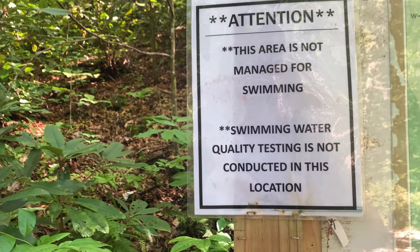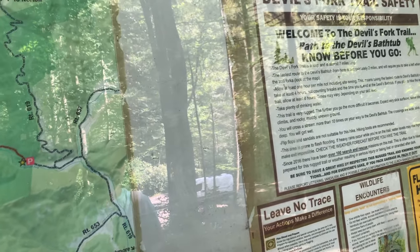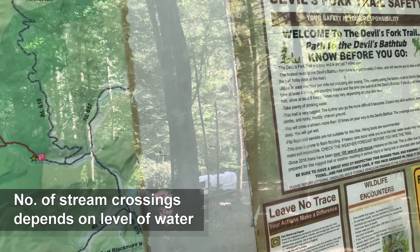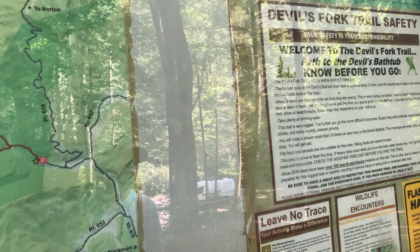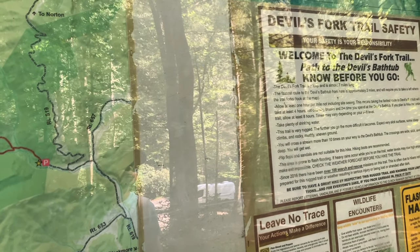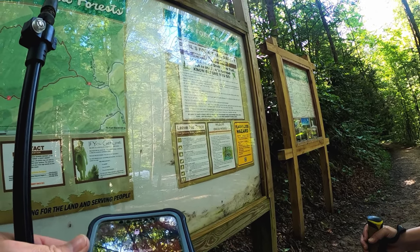Not managed for swimming. Swimming water quality is not conducted. Flip-flops and sandals are not suitable. You will cross the stream more than 10 times. Wet and slick. Trail is very rugged. Steep, slick, prone to flash flooding. Fastest route is 2 miles. Take a left to where the trail forks.